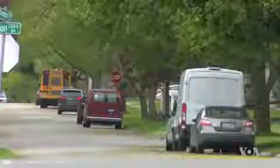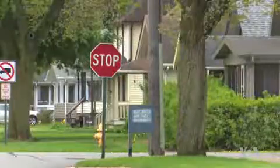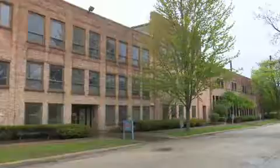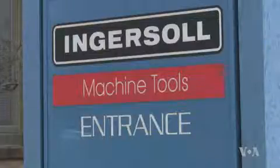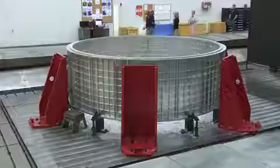Few people who live on this quiet residential street know that the address at the end of their block is where the future of human spaceflight is being built, at Ingersoll Machine Tools. I would doubt many people in Rockford know that we are manufacturing these components. These aren't just any components. This is going to be some astronauts' home. They are critical to NASA's effort to take humans back to the moon and on to Mars.